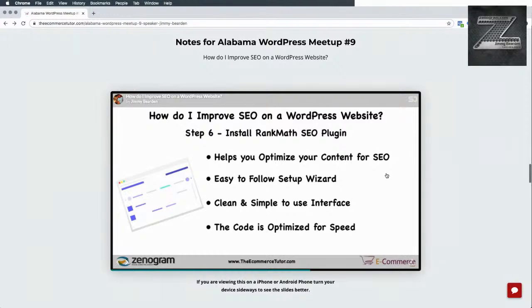Step 6, we're going to talk about the RankMath SEO plugin. There are several paid versions of great SEO plugins, and there are several free versions. I'm sure everyone in the WordPress community has heard about Yoast. I'm sure you've heard of All-in-One SEO Pack. I'm sure you've heard about Squirrely. I'm sure you've heard about all those particular plugins out there.